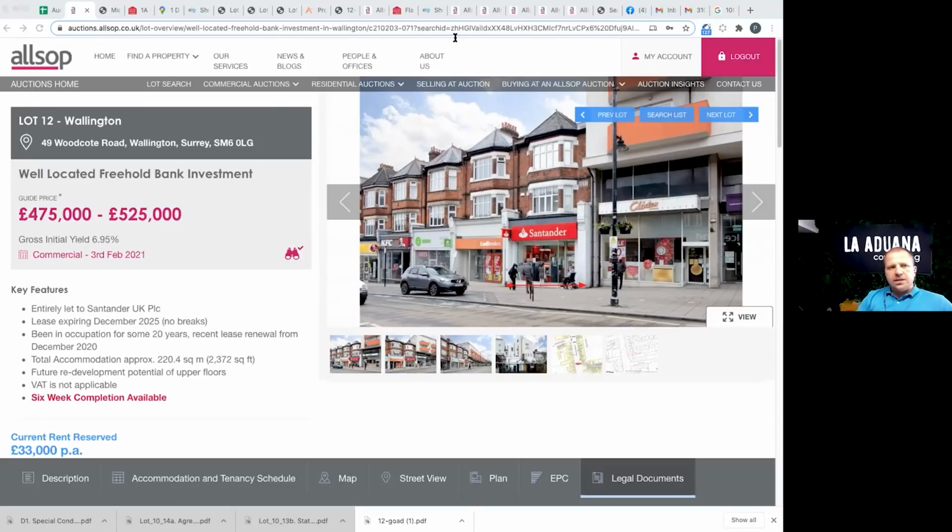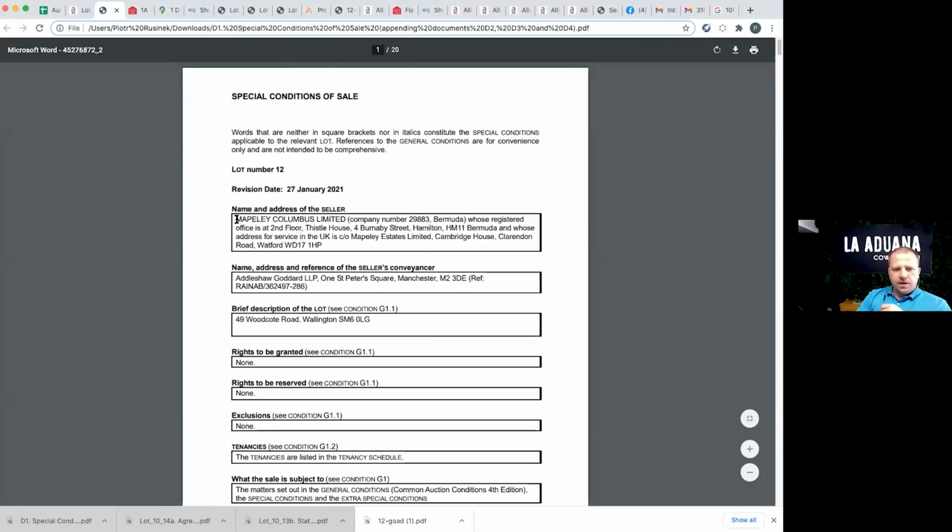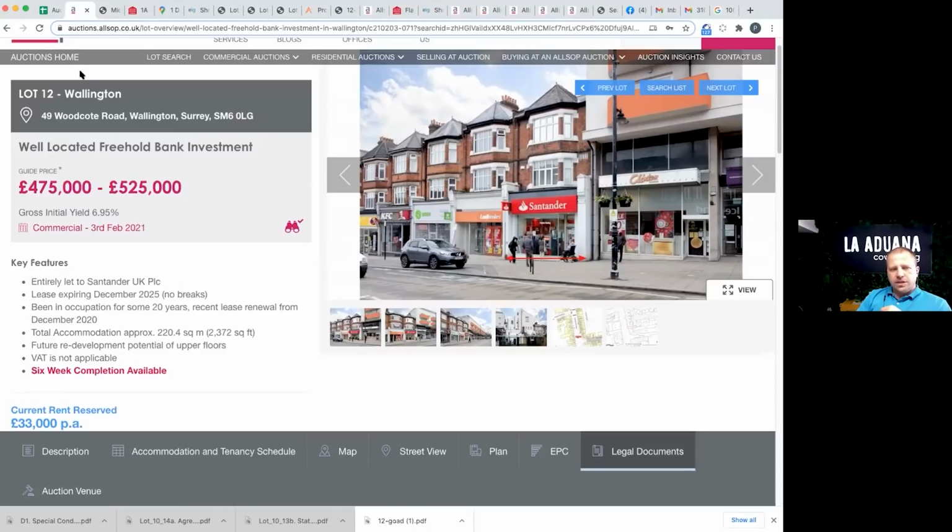Yeah, and so this one is part of a bigger portfolio being sold, about 15 Santanders in this auction. And this whole portfolio is being sold by the same seller, Mapley Columbus Limited. This is pretty much one of the largest commercial landlords in the UK. Their main strategy is to add value to those commercial assets and sell them on, and they add value through leases. So they just signed up all those 15 leases with Santander for 5 years from December, and all of those are put in the auction.